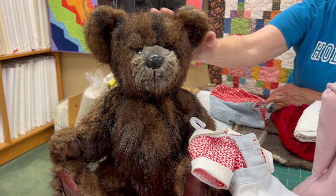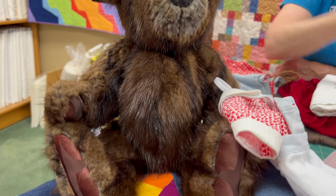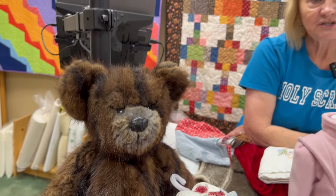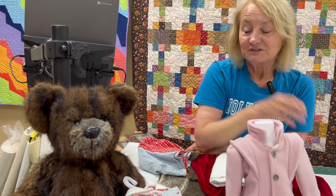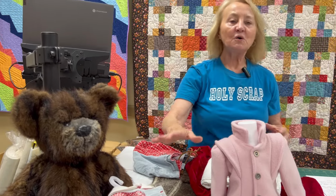Sometimes they become heirlooms. This was the fur coat of my mother-in-law. My sister-in-law had 3 of them made, one for each of the grandchildren. Just love this. Look at that, the head even turns. So there are so many things that you can do with your leftover upcycled fabrics.